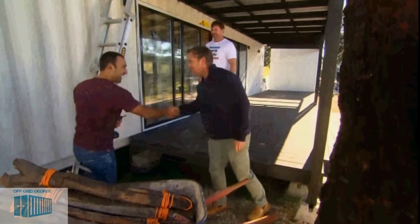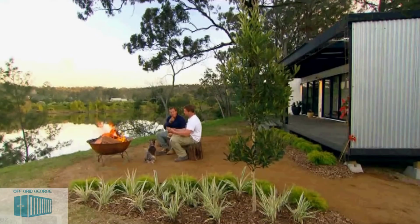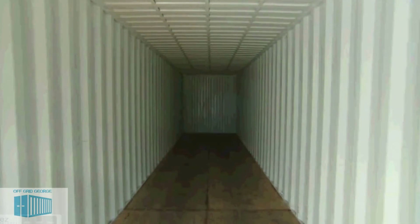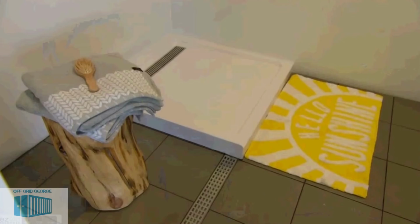So this build goes for about 18 minutes. It goes into detail about insulation and lining the container, doing the gardens, the kitchen, the things like that. But what it doesn't have, it doesn't get into any detail about the water or electricity, unfortunately. But it's still a great build.